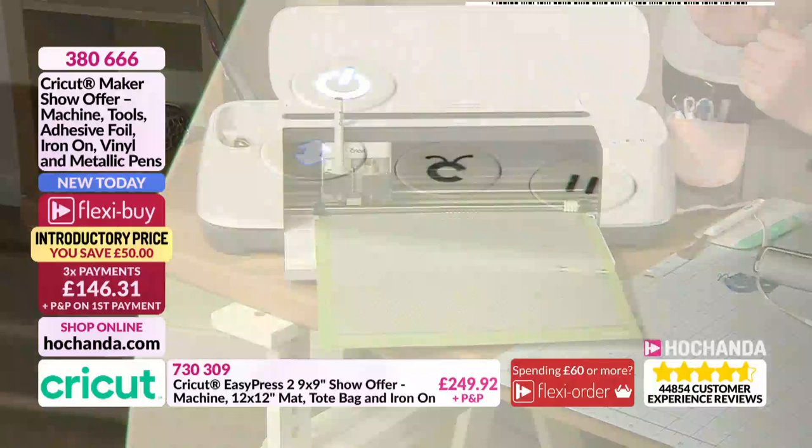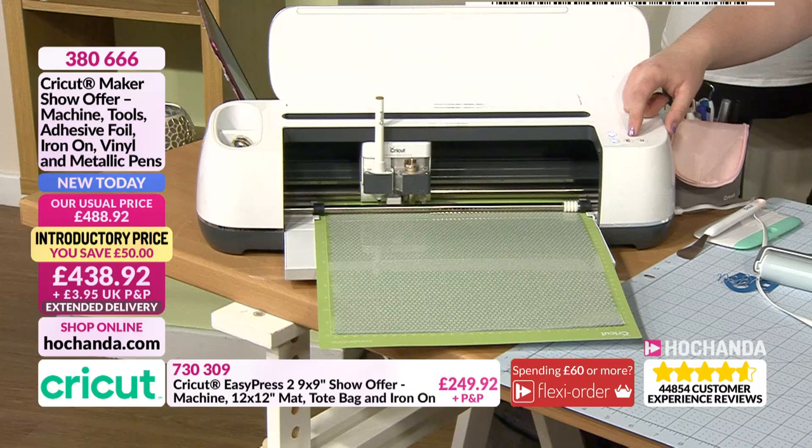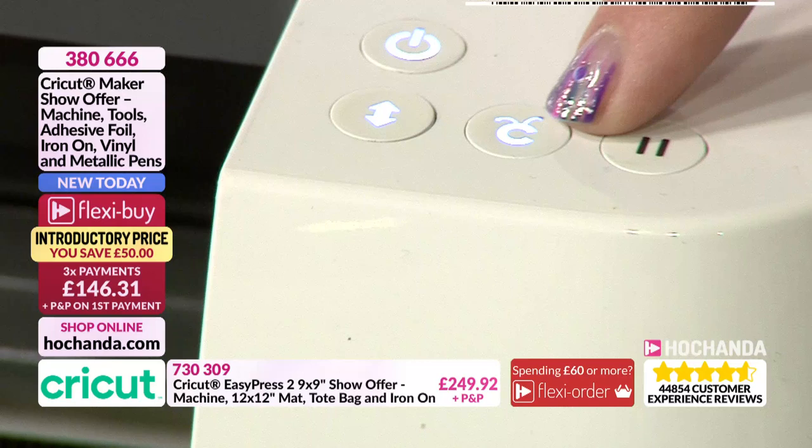So now that's in there. Once it's ready, this button here will flash, and that's our little Cricut C button. It's got little antennae. You probably can't see that, but even that little touch is so sweet.